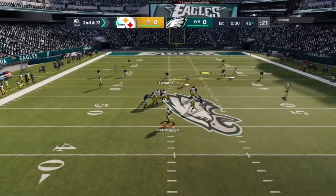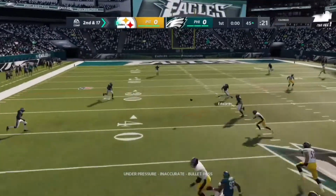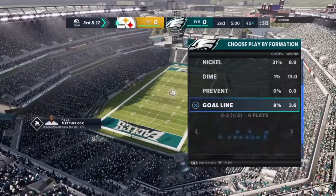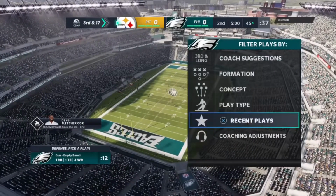Throwing on 2nd and long. Roethlisberger steps away to his left. And that will be incomplete. They couldn't hook up on what's going to be the final play of this first quarter. No score after 1 on EA Sports.